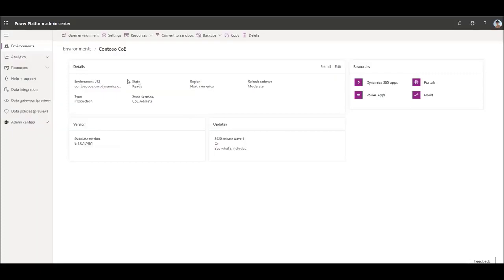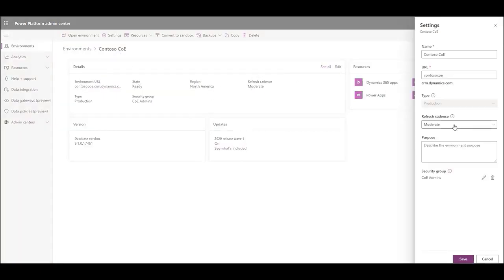There's one more setting on the environments that I want to call out, and that's the refresh cadence. If I click on Edit, I can change the refresh cadence from moderate to frequent. If I hover over the information button, it tells me what that refresh cadence means. It means how often you get Power Platform updates to your environment.